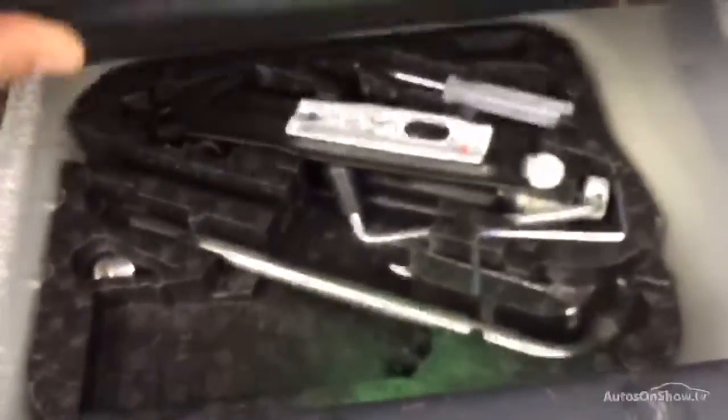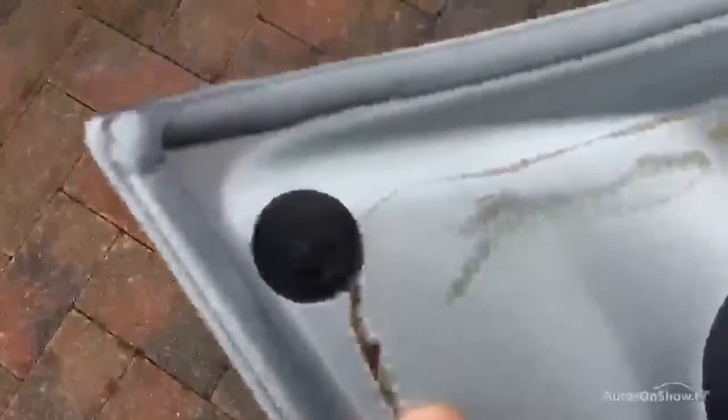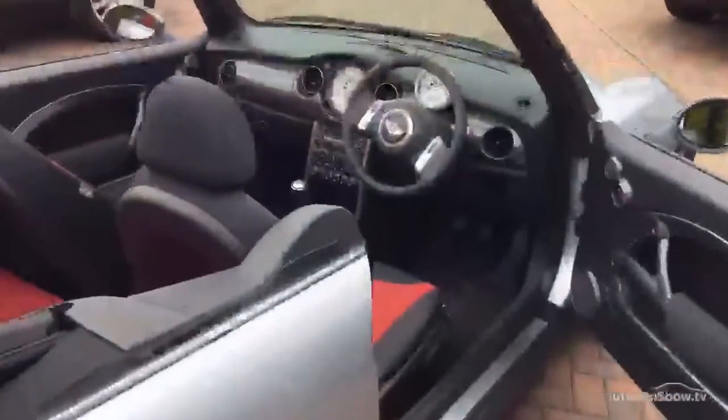Just coming into the boot, so we've got all the kit there, the jack, the locking wheel nut and everything. We do have some slight rust just showing up on the tailgate there as well, and some wear marks just there on either side. Just coming around to the interior of the car, so we've got what looks like a stain on that rear seat. One or two marks just on the side trims there and there. And just on the grab handle, it's just wearing away there as you're getting in. Also, we've got two dents just in the side plate there. And some slight wear just on the bolsters.